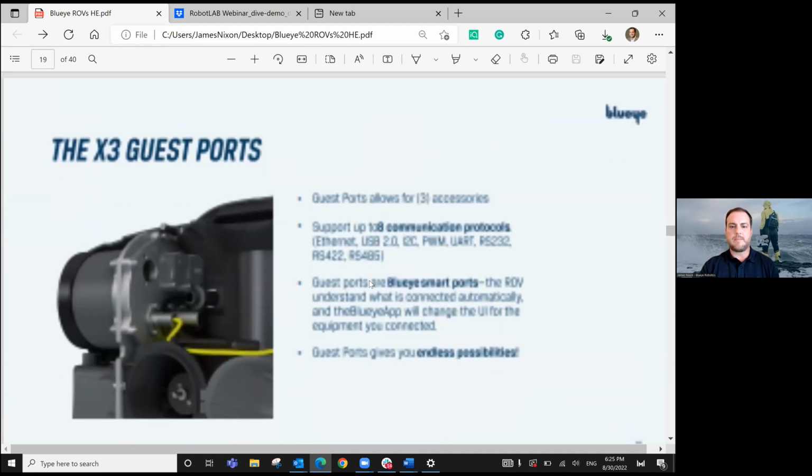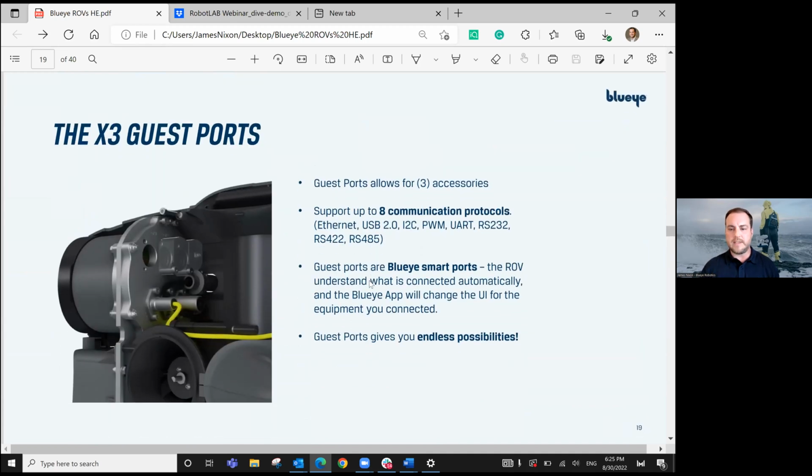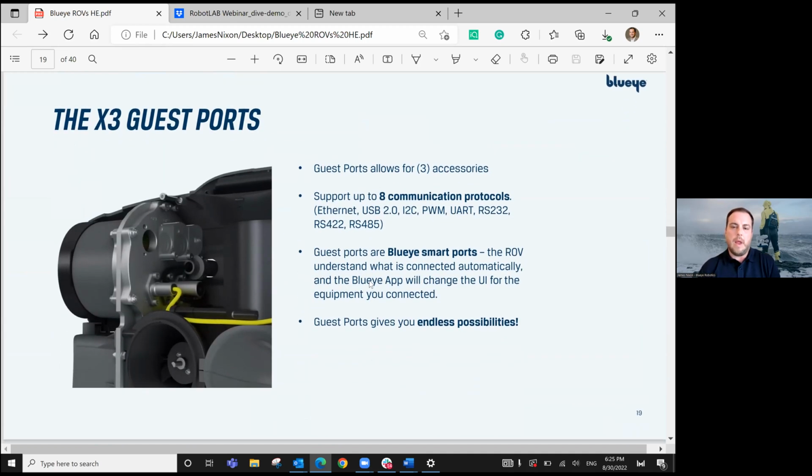Those guest ports allow for the accessories that we talked about. And really, we say it's endless possibilities because we look to you to tell us what you need to get onto this ROV in terms of sensors, in terms of tools. We don't make these things and throw them out into the world and hope that you adopt them. We are a collaborative group of people that want your input because it helps us help you do your job better.